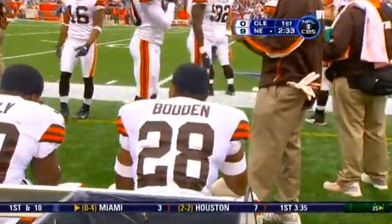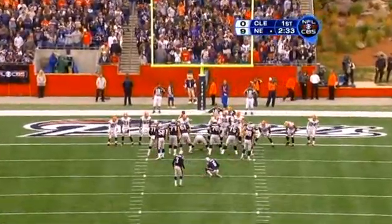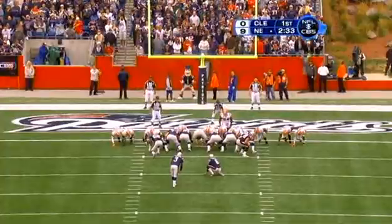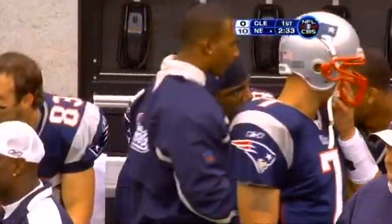Injured Cleveland Brown Lee Bodden was able to walk off the field, and he will watch as Gostkowski goes for the extra point. 34-yard touchdown pass. The kick is good. You turn the ball over against the Patriots at your own peril.